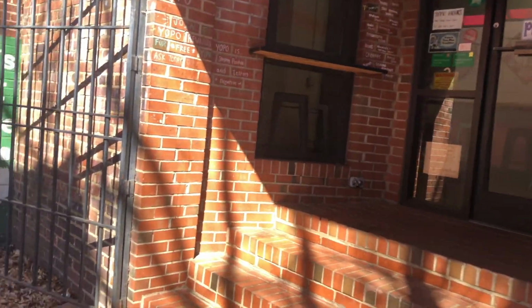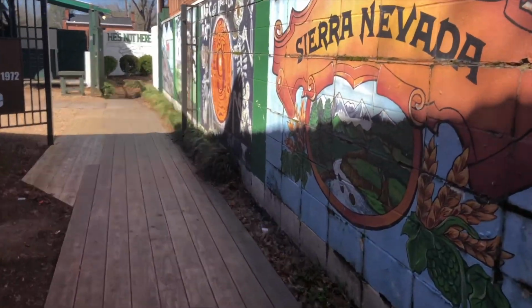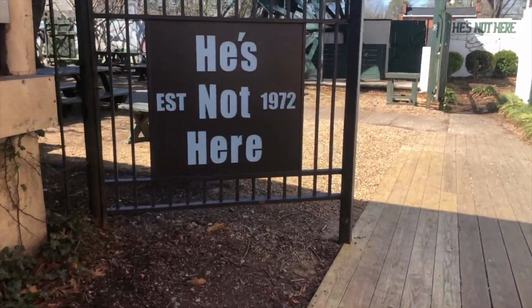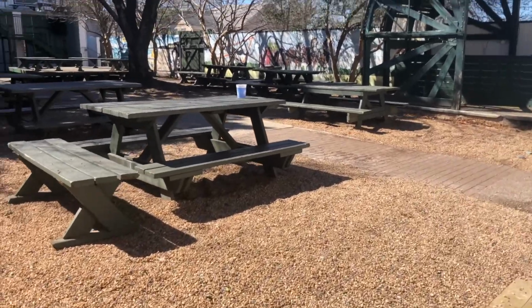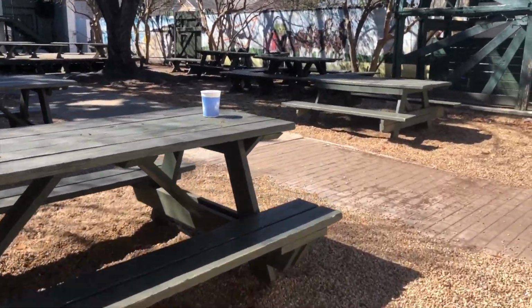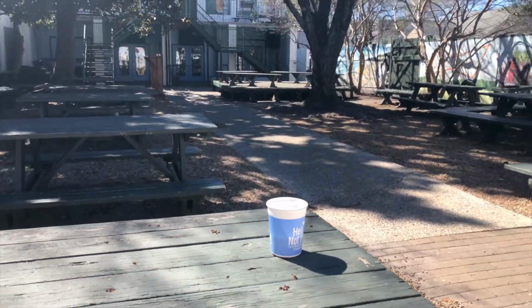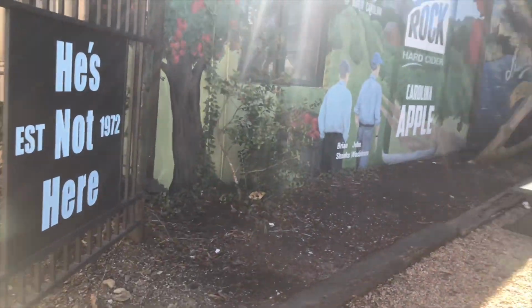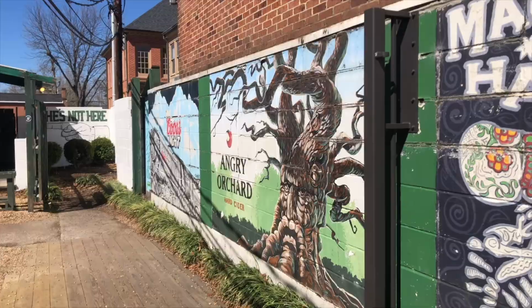It's so delicious. And then down here is the infamous UNC bar, Keys Not. They sell beers in blue cups that you get to keep. See, there's one just chilling on the table right there. But it's a great place to catch a game, see friends. They do karaoke here. Oh, this is my favorite place in the whole world. And it's perfect on an afternoon like this.